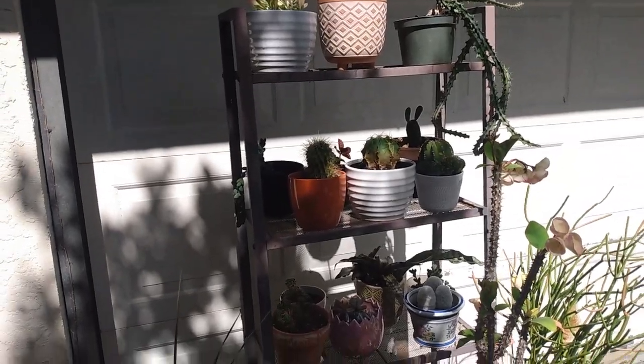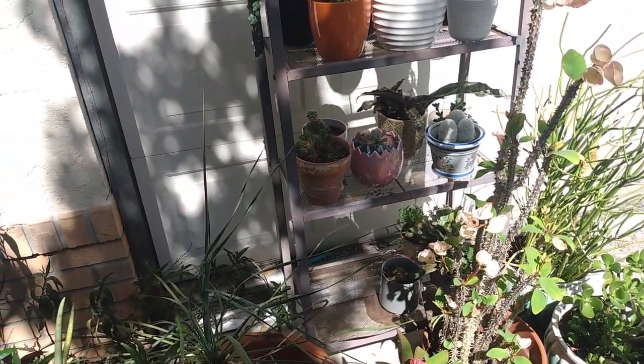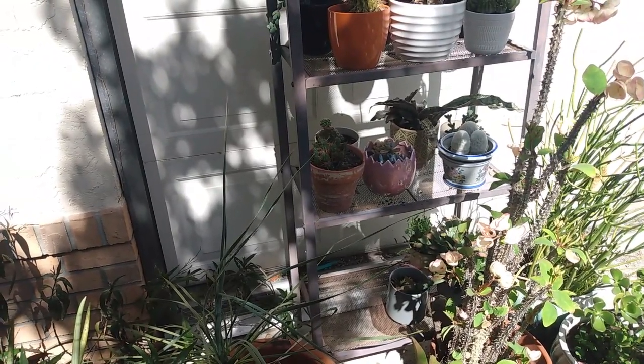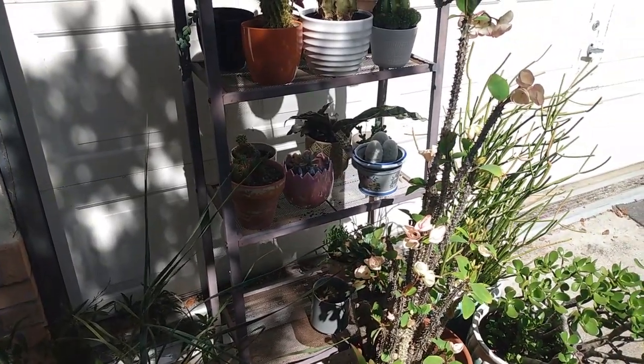I don't have a whole lot on the bottom shelf right now, but should be coming soon. I think I'm going to put the Moonlight Sansevieria down there. I have to repot that as well.